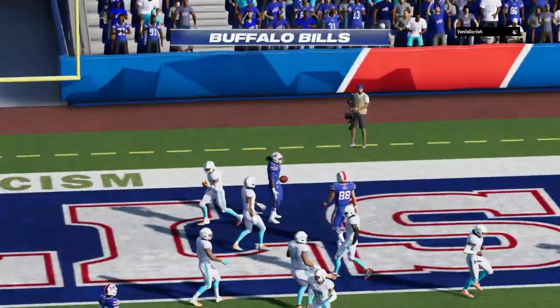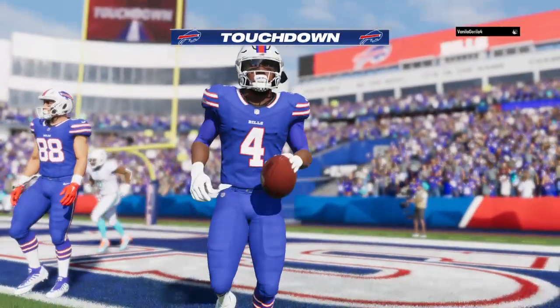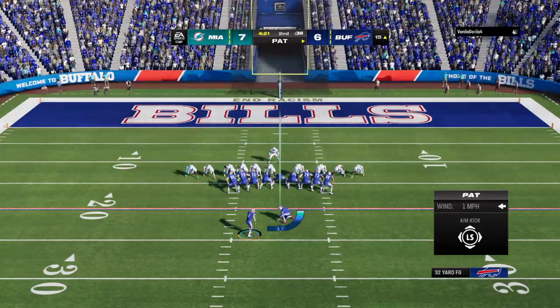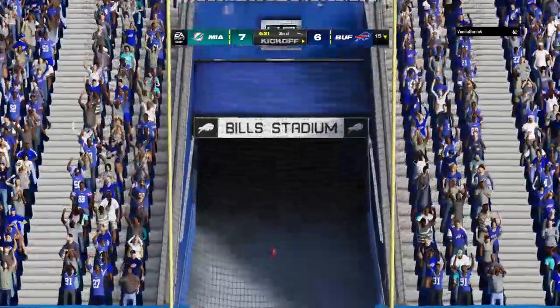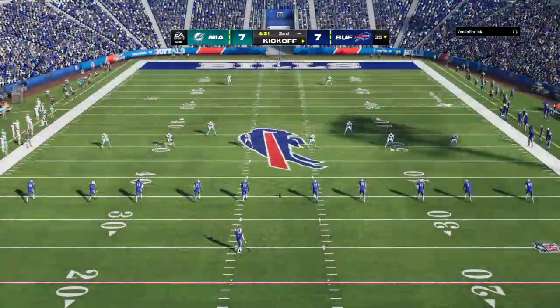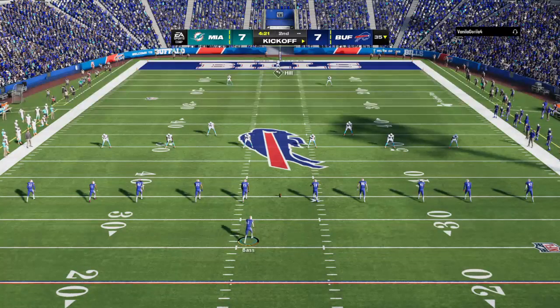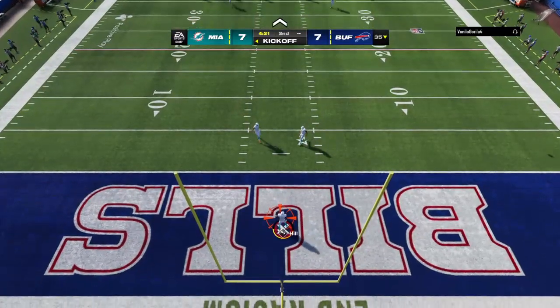And that is caught. Touchdown, Buffalo. James Cook, an 11-yard touchdown. And the Bills are an extra point away from drawing level. Extra point by Bass, up and good. And we are tied at 7. Each team's had it. Each team has scored. 7-7 here as the kick's away.